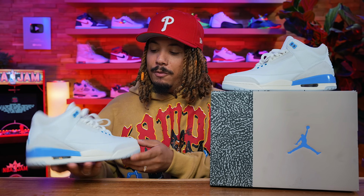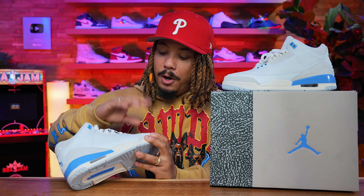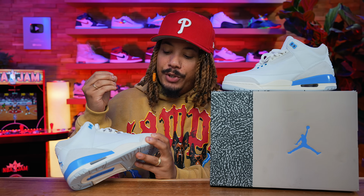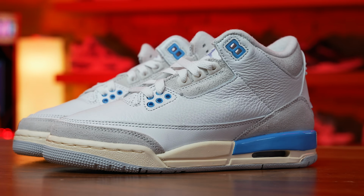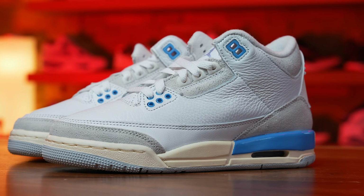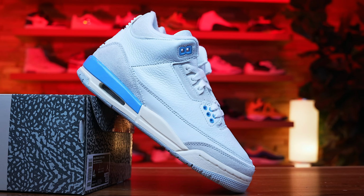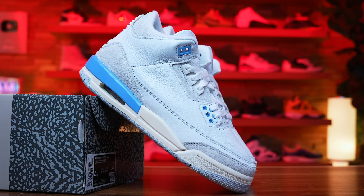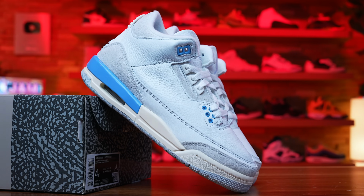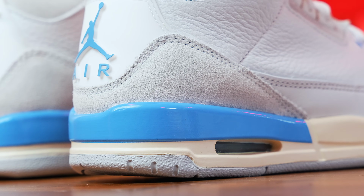Now, the shoe itself has pretty good overall materials for a Jordan 3. You have some real nice, soft, buttery plush uppers on that leather, slightly tumbled, and then on the side panel right above the midsole you have a smoother leather. What is typically elephant print, they replaced with suede paneling on the front and the back, kind of what we've seen with previous Jordan 3 crafts and other Jordans that have released recently. We've seen a lot of that as well.